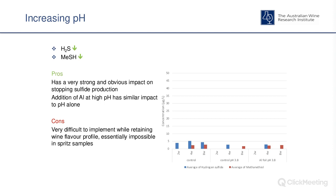Increasing pH. Lots of talk about this. All the chemistry tells us very clearly that if we increase pH, we should be able to reduce the impact of these things. And yeah, it works. No doubt about it at all. Increasing pH has a strong and really obvious impact on the production of sulfides in the presence of aluminium. We take it as given that aluminium is going to be available in a lot of these things because we're seeing that in our canned wine studies.